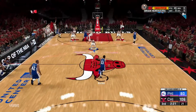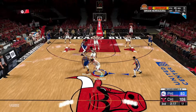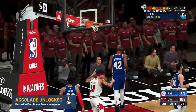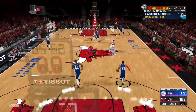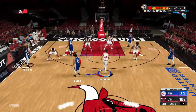Just great ball movement. Pass to Horford. And another steal for him. And that's his 6th steal of the night. Imposing his will at the defensive end. Well, there you go. One team operating on all cylinders at both ends. Steals, fast break buckets, and the other team in scramble mode.